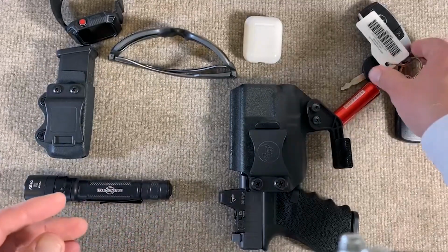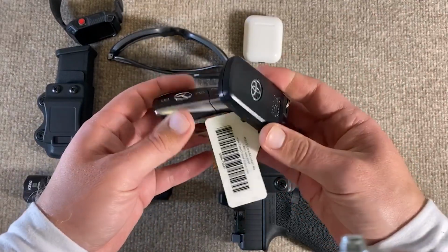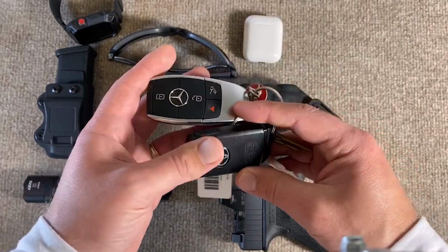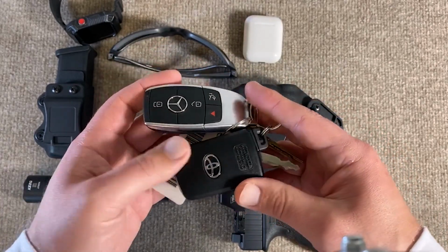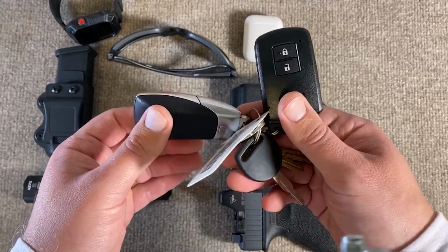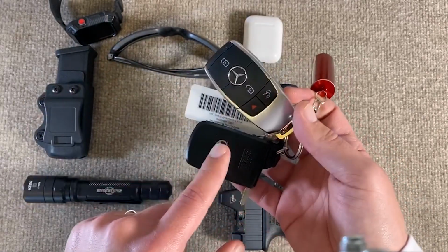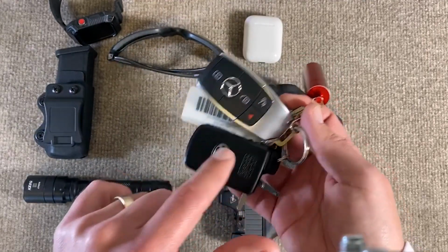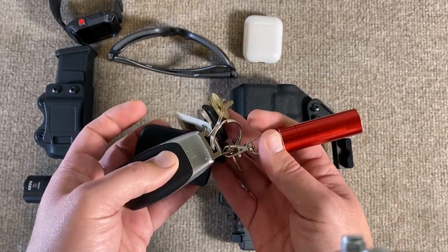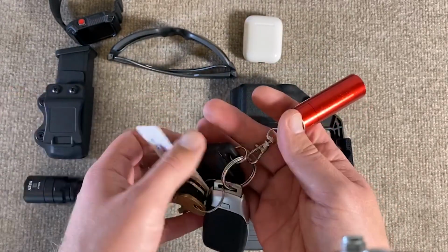Let's see. Keys. Always carry key fobs for all of the cars that you own. If you don't have access to one car or another for whatever reason, you always want to have access to the other one. So basically, my wife and I both have both of our fobs for each other's cars. This is her car. This is one for my truck, and so that's very important. Obviously, you have all the keys for your house and everything else.